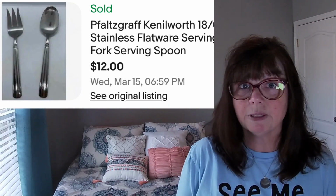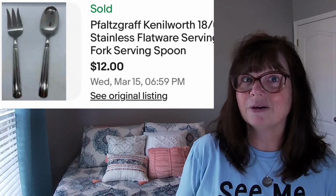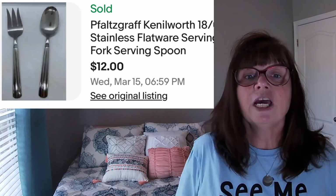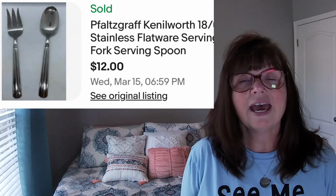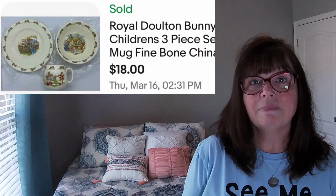And my real favorite to pick up is Oneida. So I will pretty much pick up anything that is Oneida. That has a fabulous sell-through rate for me. So I paid $2 for these pieces, which is a little high for flatware, to be honest with you, and they flipped for $12.